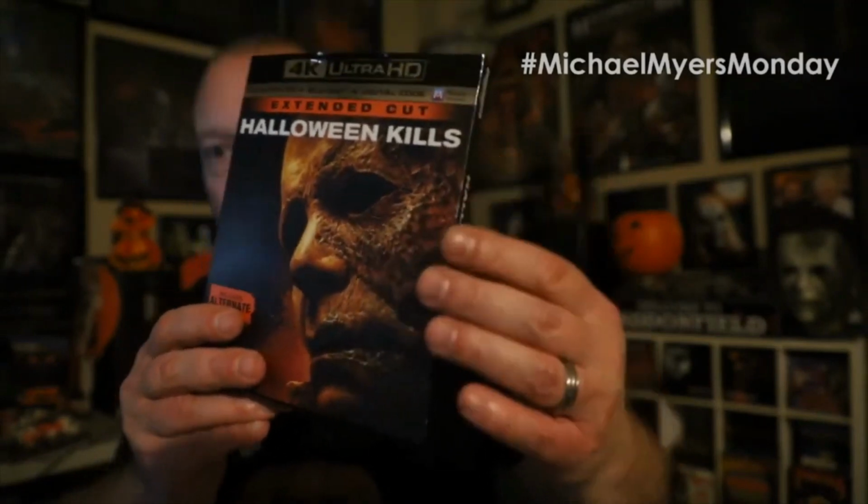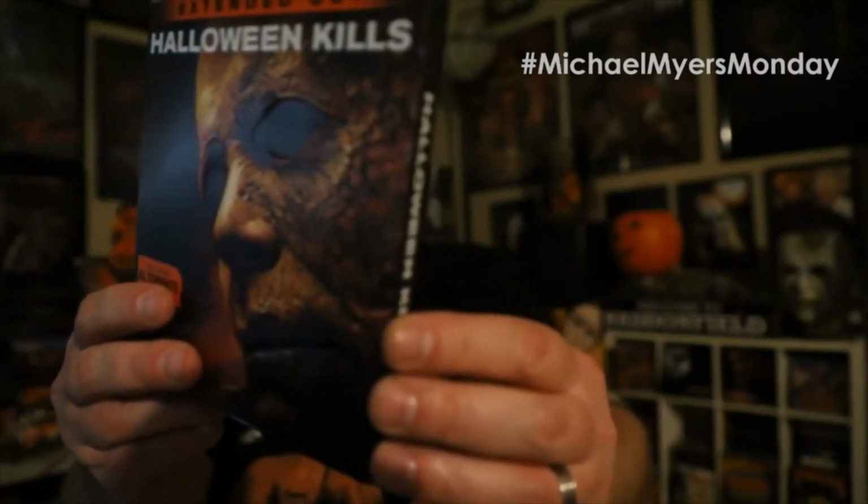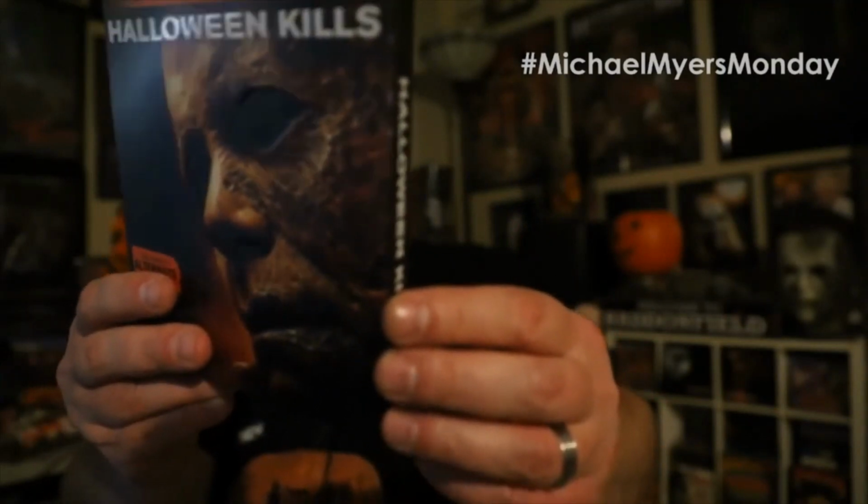And again, another thing about this outer slipcover here. I don't know if you can tell, but it's got the cool raised, embossed art on there. Can you see that? How Michael is like raised onto the cardboard. It's pretty awesome. But yeah, if you're like me, you've got to own the physical media, and you've got to own every edition, and so that's a must own.